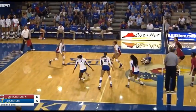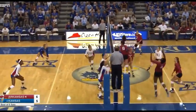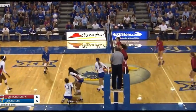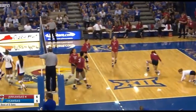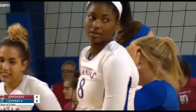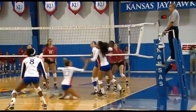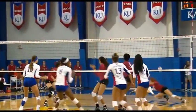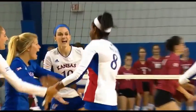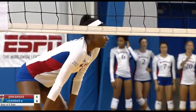Overpass. Cassie Waite dives in to save it. Avilia's there to cover. Payne from the back row. And that's a point you think, how can Kansas win that? Well, Cassie Waite, the libero for KU, just digs in and says, I'm not going to let this hit the floor. And then secondary set as well. And you have Kelsey Payne in 6 rotations now so they can utilize her from the back row. Great job.